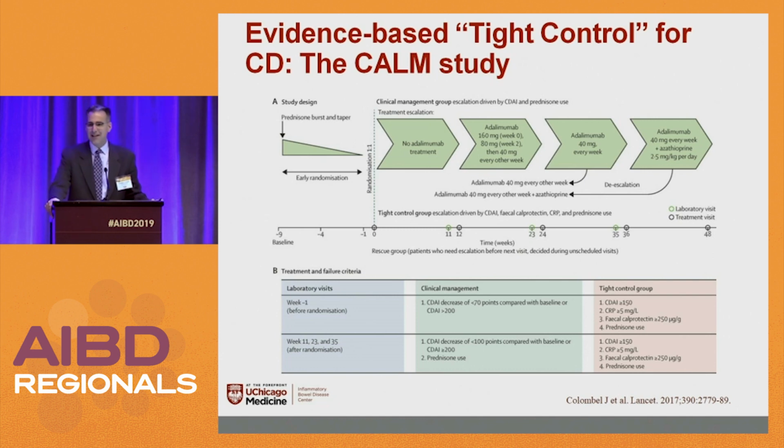Oh, I don't know. So anyway, the COM trial is actually another study looking at the idea of tight control versus what we generally do. You had one group where the decision on what to do is based on the Crohn's disease activity index, basically how the patient was feeling, and whether they needed steroids. The other group was the same, except you also got a fecal calprotectin and a CRP. So the point is that in one group, your decisions to treat were based only on their symptoms and if they needed prednisone. The other group, they were also based on whether they had high CRP or fecal calpro.